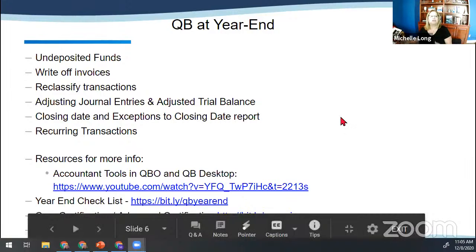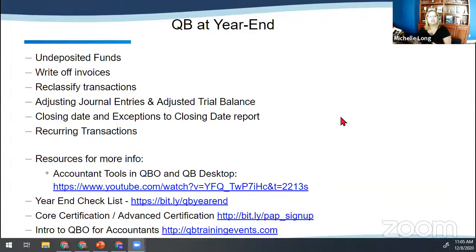So you want to make sure that you check out undeposited funds, the tool to write off invoices, the reclassify transactions tool that allows you to clean those things up in batch, adjusting journal entries, closing date and exceptions to the closing date report, and recurring transactions. So those are all things that are great topics for year end.